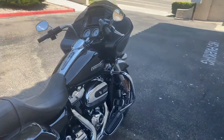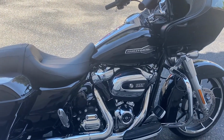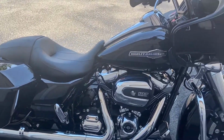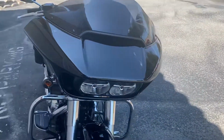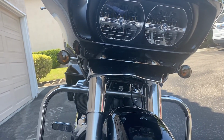Just to let you know, the starting prices on these bikes, at least where I'm at in California, run $21,699 out the door. Obviously, that's not including taxes and all the other good things that go with it. I'm going to start with the front of the bike for you guys, let you guys know some information about these headlights. As you can see, it's the dual Daymaker LED headlamps.